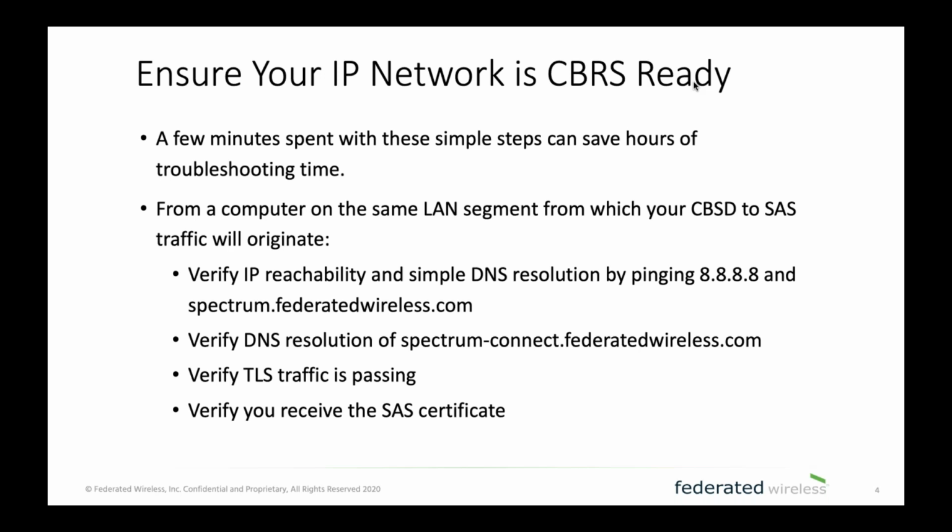So there's no firewall stopping anything from leaving your premises, at least not ping to the internet, right? So that's one very simple thing you can do. Then you can also do an NS lookup or a dig to just validate that you get the right resolution for the Federated Wireless SAS.